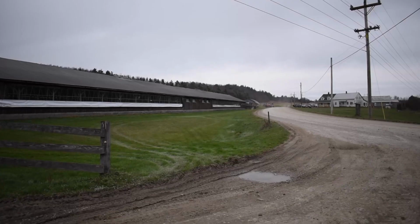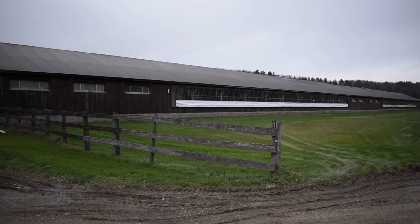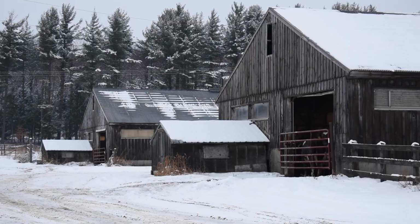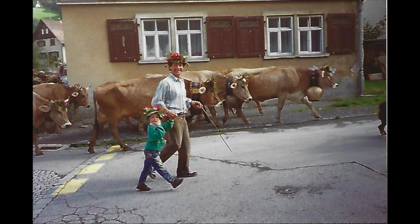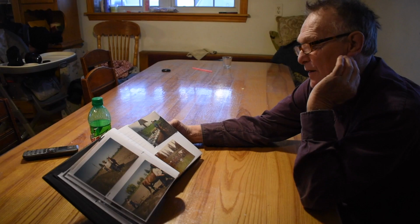My dad wanted a farm that was bigger because he knew he wanted to have more kids, but he wanted something that he could pass on and something that he saw a future in. If I accomplish half of what my dad has accomplished, I think I'll be doing pretty good. A lot of memories.